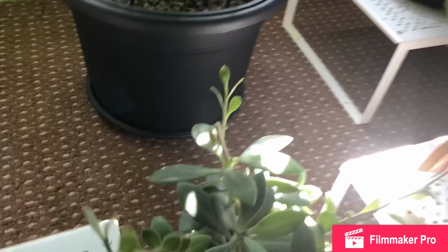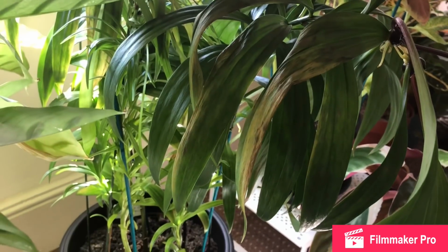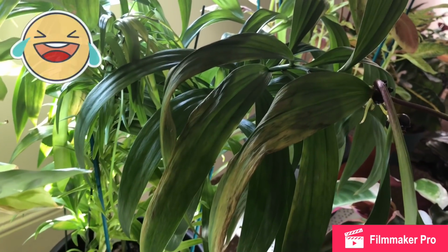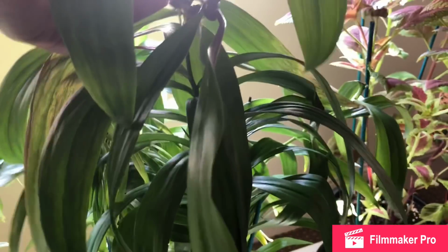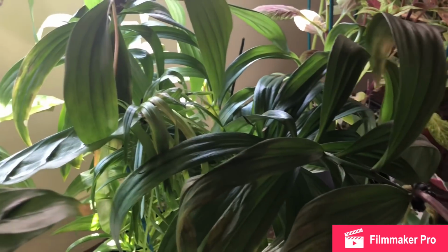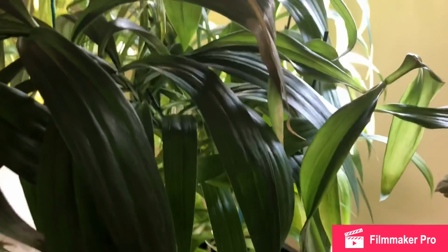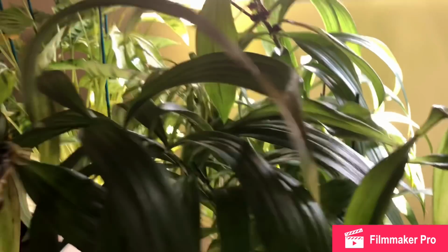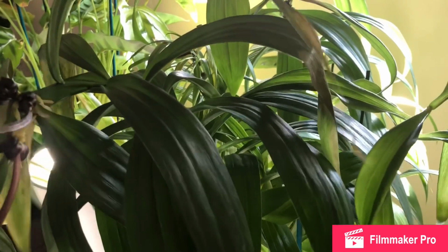So yeah, the one at the back, I think it's a mixture of giant lily and Asiatic lily. It's grown quite a lot, but it's not giving me any flowers. I don't know whether it will come back next year, because I planted this from bulbs. In a way, I do like the foliage of it, but fingers crossed next year I'll get some flowers because they're beautiful.